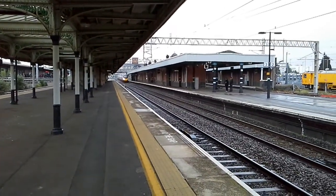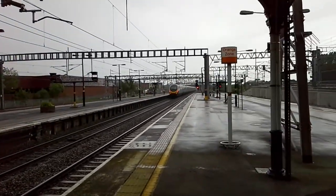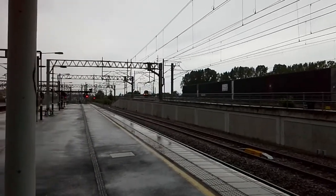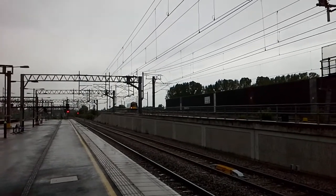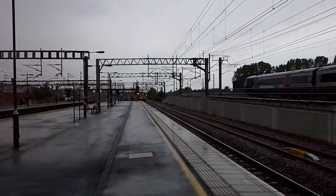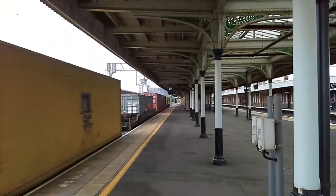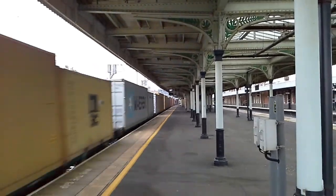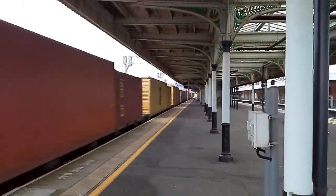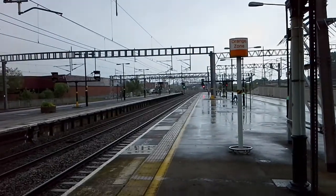I'm not stopping, 390 about to pass through. And then we got a cross country service coming in at the top. I missed the running numbers, but that was a brilliant tone. Absolutely fantastic. I have a non-stopping 390 about to pass through.